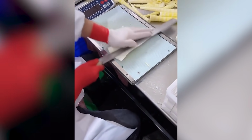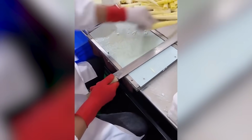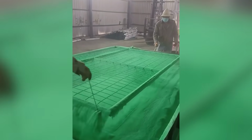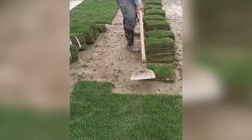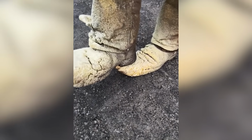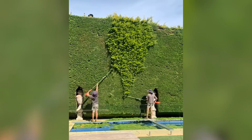He doesn't even accidentally cut the thing off. He's so smooth with it. Never thought this job was done this accurately. It must be wonderful to be this organized. We have more bush here to trim, and they are cutting into the shape very well.